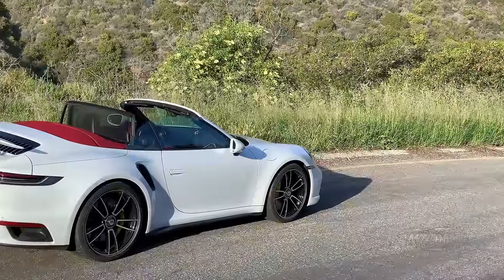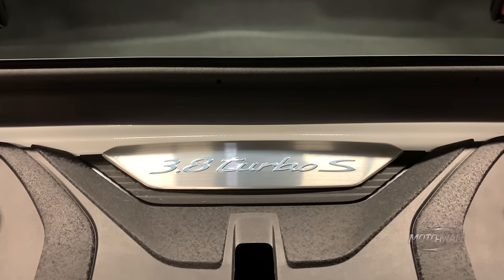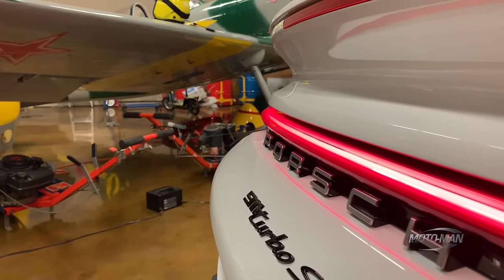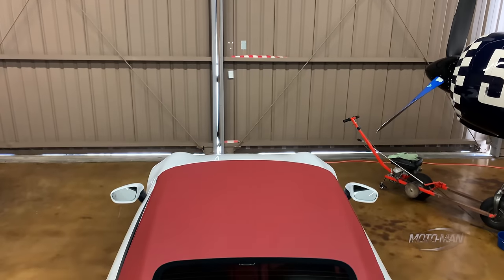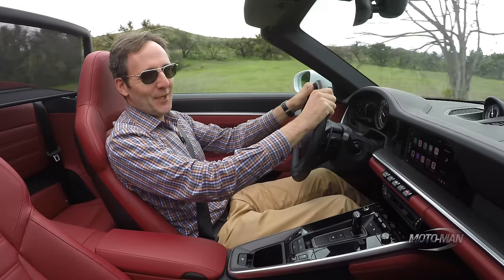Ponder this, if you will. A convertible with 640 horsepower. Or let me put it to you a different way. 640 horsepower in a convertible. Not entirely practical, but it's good to beat a king.